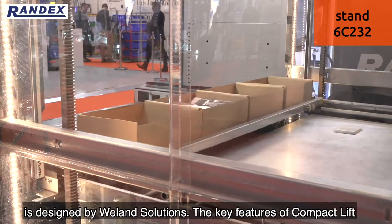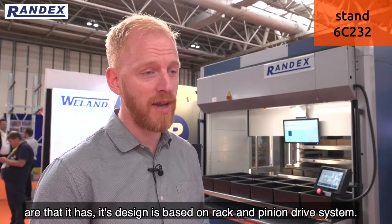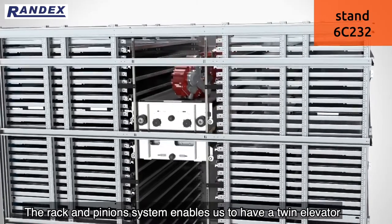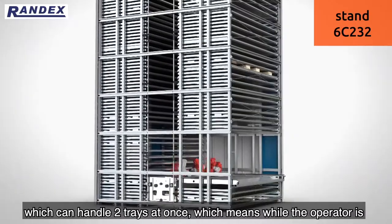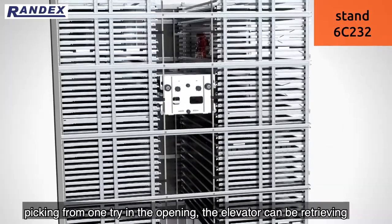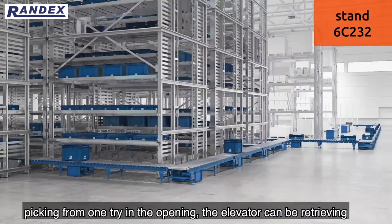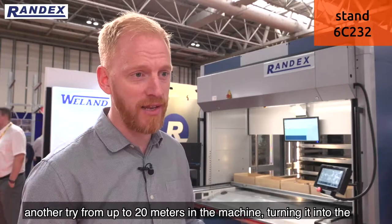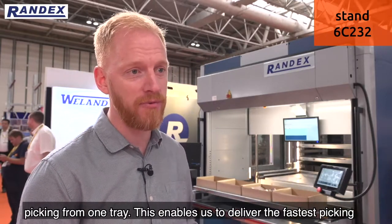This is designed obviously by Welland Solutions. The key features of Compact Lift are that its design is based on rack and pinion drive systems. The rack and pinion system enables us to have a twin elevator which can handle two trays at once, which means that while the operator is picking from one tray in the opening, the elevator can be retrieving another tray from up to 20 meters in the machine, turning it into the opening, getting ready to present once the operator is finished picking from one tray.